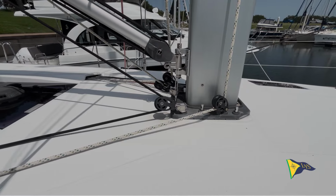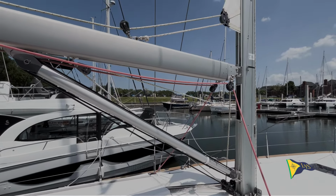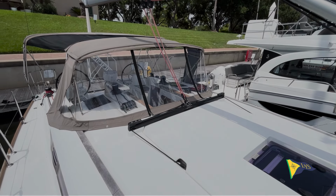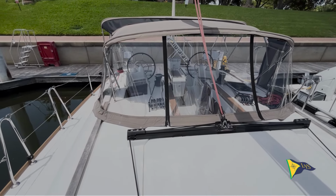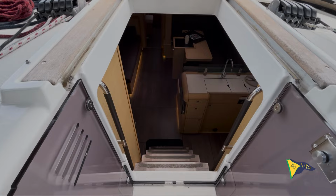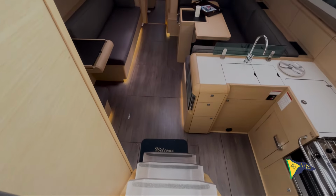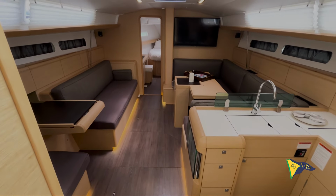A high aspect mast with its in-mast furling provides a powerful and safe rig that is easy to operate. The companionway is wide and open with plexiglass hatch and doors, which contribute to the feeling of a unified space between the interior and exterior. Accessing below deck is safe and comfortable with the ease of entry on the gradual steps.